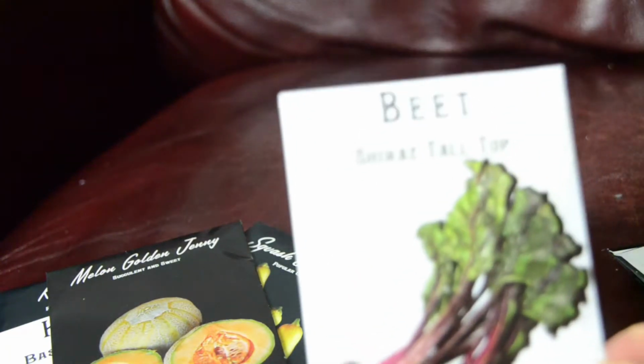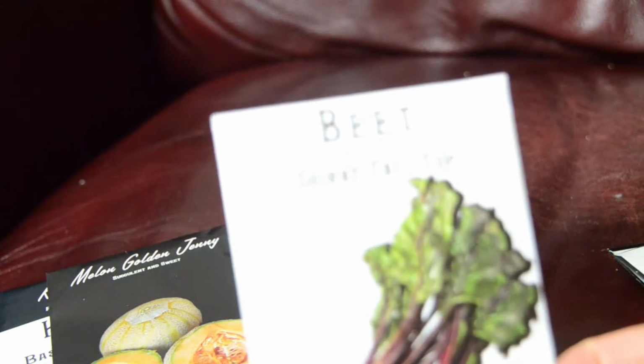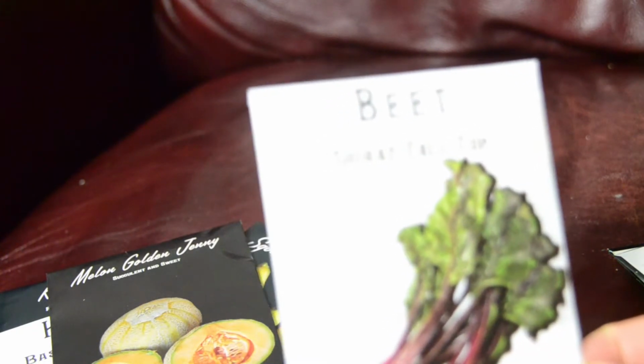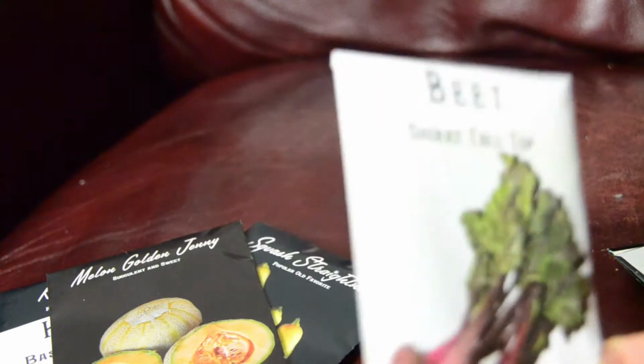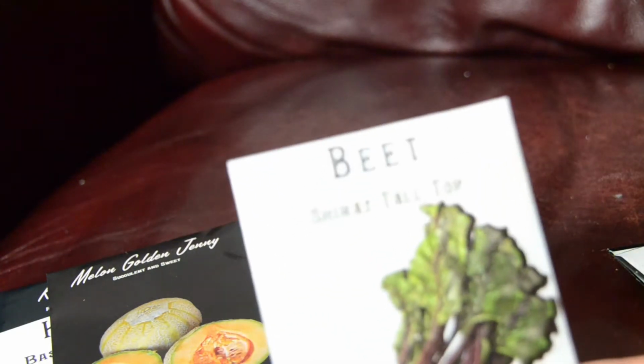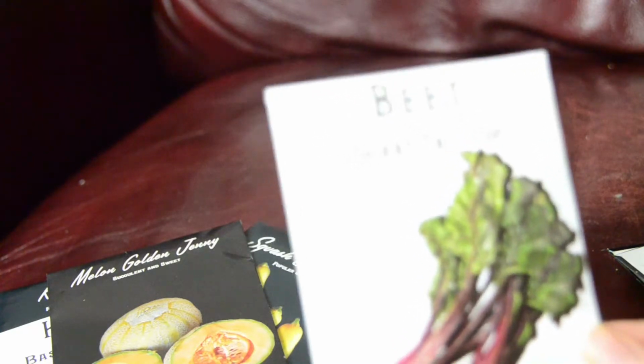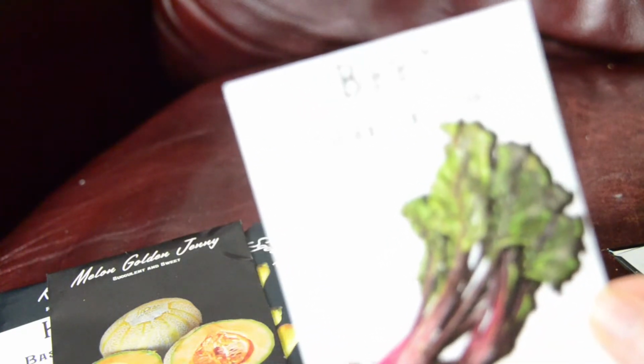And then I needed some more beets because a lot of my beet seed was old, and so this is called the Shiraz Tall Top Beet. I'm really interested in growing this because I love beet tops, and this is supposedly a variety that tends to grow more beet tops than other varieties.